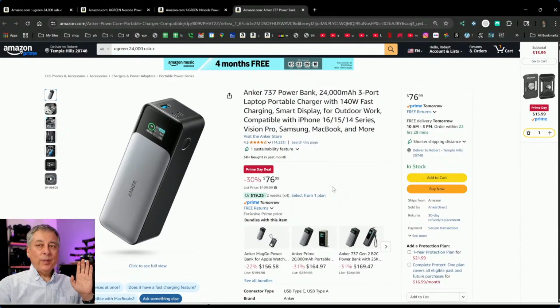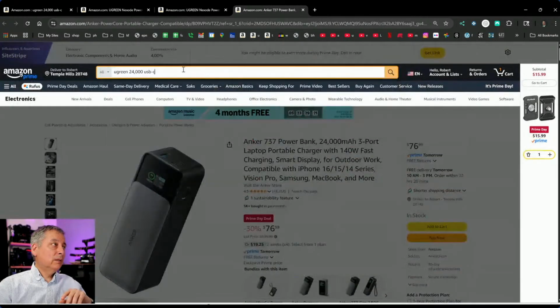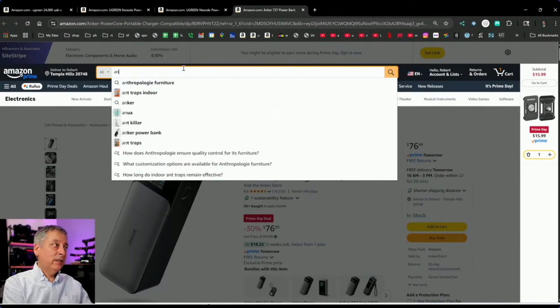This is actually the better power bank, not so much because of its higher power ratings and more capacity, but you can get accessories for this. You can add a quarter 20 screw case, and that makes it very, very useful for photography because now you can mount this anywhere that uses a quarter 20 screw. So just to give you an idea, Anchor 737 case.